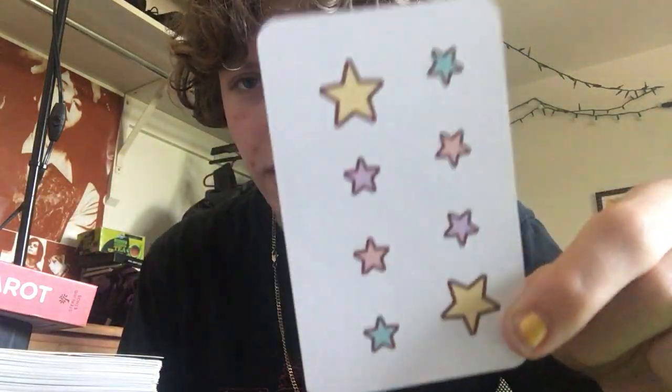I have two tarot decks. This is my first one. It's called Kawaii Tarot. Yeah, and so these are the actual cards, and they're really cute. They've got stars on them. And speaking of stars, so yeah, this was my first one.